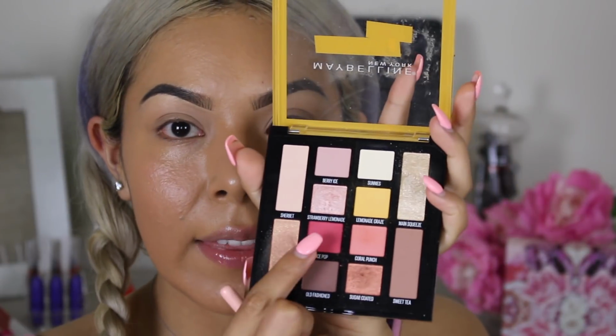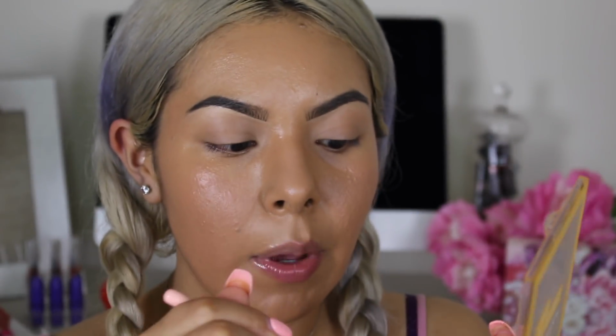So we're going to be taking this shade right here. It's called Ice Pop. It's a really pretty pink shade. And we're going to be putting that all over our crease. And a trick that I've learned having hooded eyes is that I like to look straight ahead. And then we're gonna take that same shade and start to pop it on this outer edge.